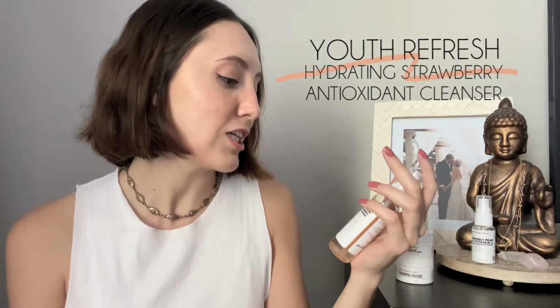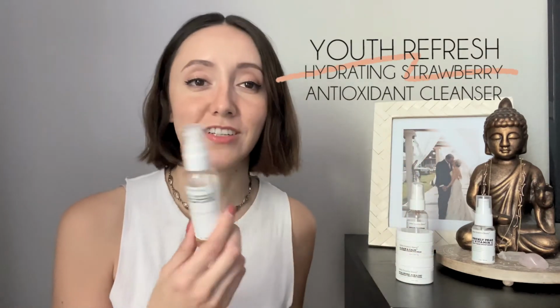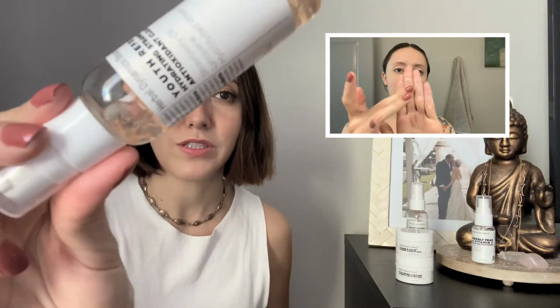Let's get now to the fun part. Okay, I'm gonna start in order like I use them. The Youth Refresh Hydrating Strawberry Antioxidant Cleanser, and it is a mouthful to say, but this cleanser is really good. It's actually, let me show you, I don't know if you can tell, but it's a really thick gel, like a jello consistency.